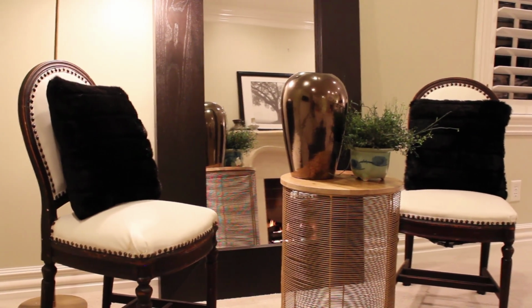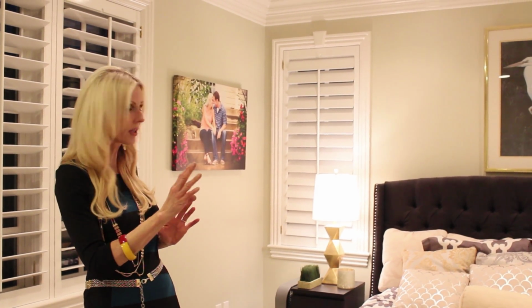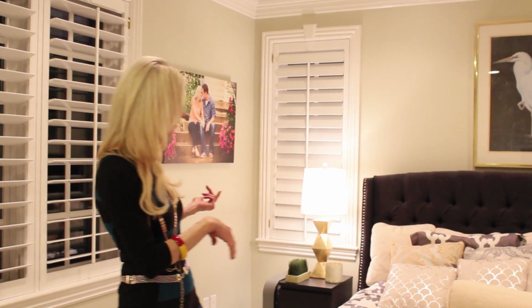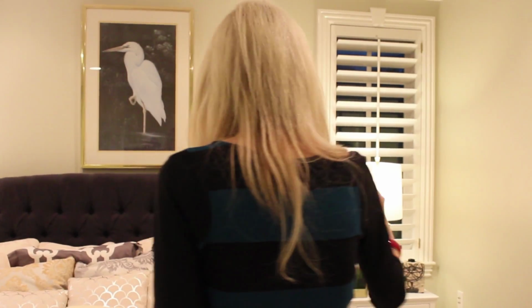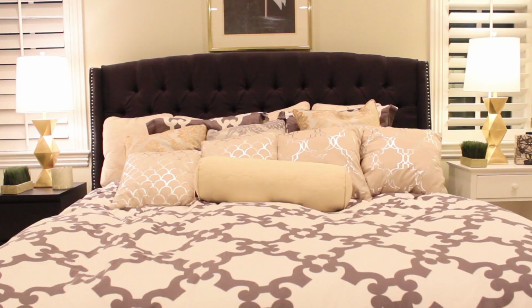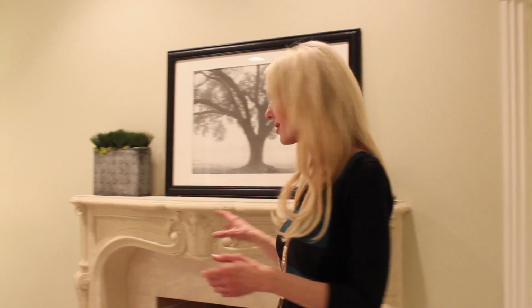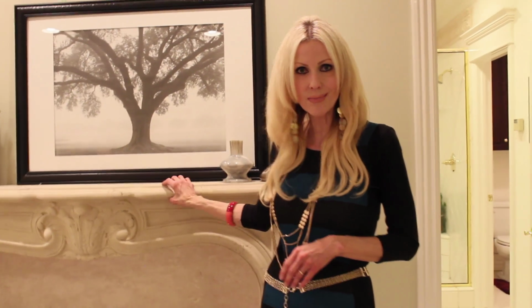We have over here a grouping that we brought in, and all of this area here, the only thing that we did in here was bring in the bedding and the pillows, and the artwork, and some of the accents over the fireplaces. But the home already had the bedspread, the nightstands, and the lamps. This was a fantastic launching pad for us to come in and just accent what they had already started, and we definitely wanted to not compete with this gorgeous fireplace. Just a beautiful, beautiful sandstone fireplace in the master, really making this feel more like a retreat.